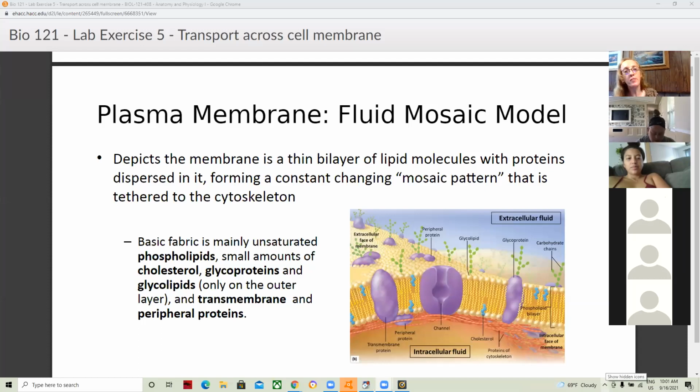The plasma membrane of the cell is the outer cell membrane that is essentially the boundary of the cell. It is the boundary dividing the inside of the cell from the outside of the cell.